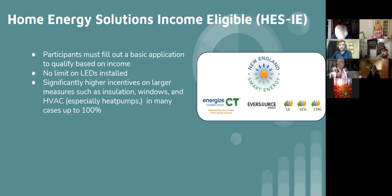So HES Income Eligible, or HES-IE, is very similar in the sense that a lot of the core services are the same. However, if people qualify based on income, they can receive even higher incentives and even greater benefits of the assessment. For example, in an HES income eligible job, there's no cap on the amount of LEDs we can install, where it's 25 free LEDs with the HES. By free, I mean included within the copay, which right now is $50. There's a $50 copay, which covers everything I described, regardless of the scope of weatherization.